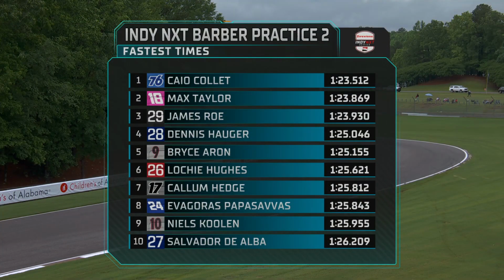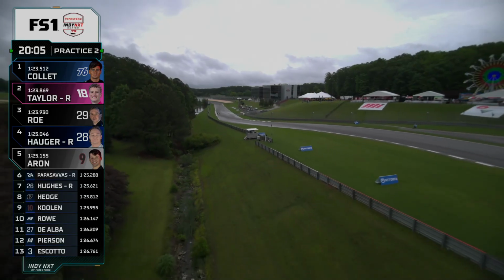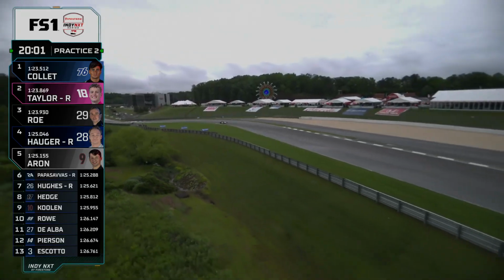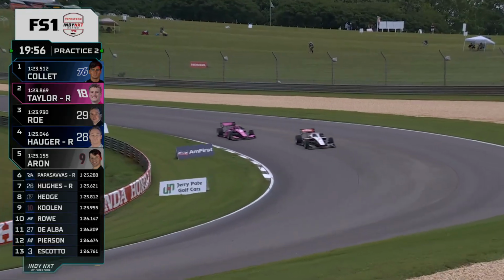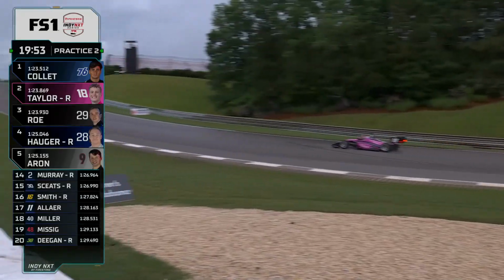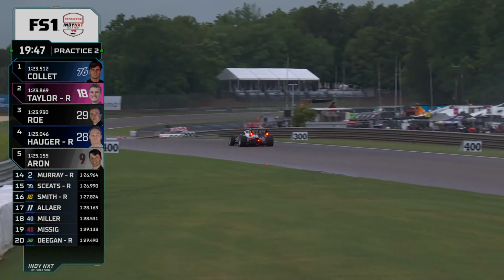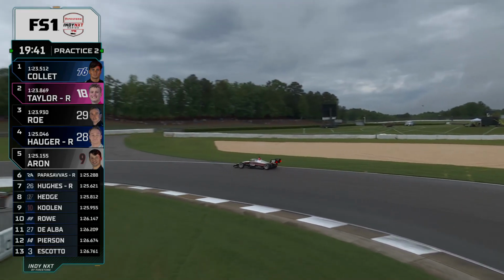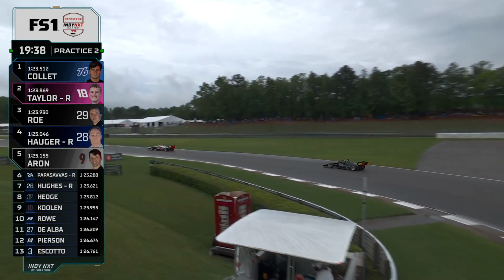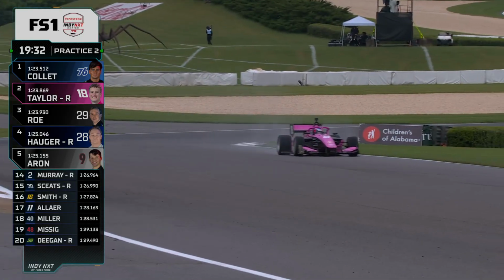Here's quick time so far in the wet but drying conditions in practice 2 for Indy NXT by Firestone at Barber Motorsports Park. Kyle Collette just got there. Max Taylor has just jumped up to second quick in his debut weekend, 17-year-old from New Jersey. Second quick, then a pair of Andretti drivers, and we'll be watching what Dennis Hauger does, especially after an air pressure adjustment, and we're going to keep an eye on Niels Coolin. We'll be watching for that number 10 red and white and black Chip Ganassi racing car. We think the first to go on the Firestone slicks, the dry weather tires in these mixed conditions. How will he go? That dry line is just starting to appear, Kevin. It's coming. It's coming.